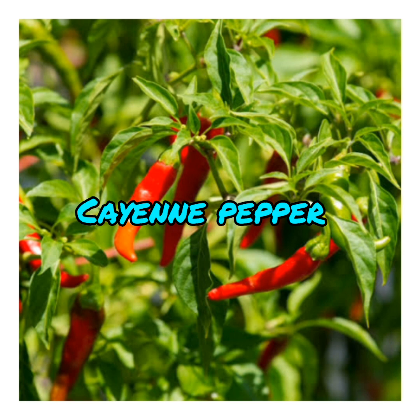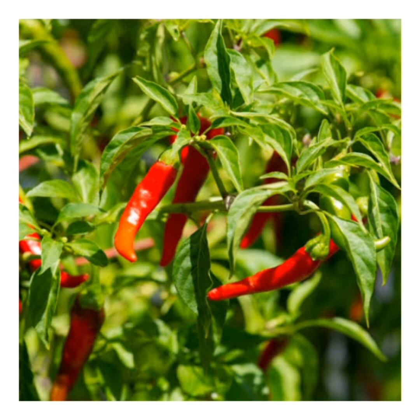Cayenne pepper. It adds a spicy kick to your meal or drink. It's a popular detoxifier for many people. Capsaicin is the compound responsible for cayenne's spicy nature, but it's also responsible for some of its health benefits. Some of these benefits include pain relief and lower cholesterol.